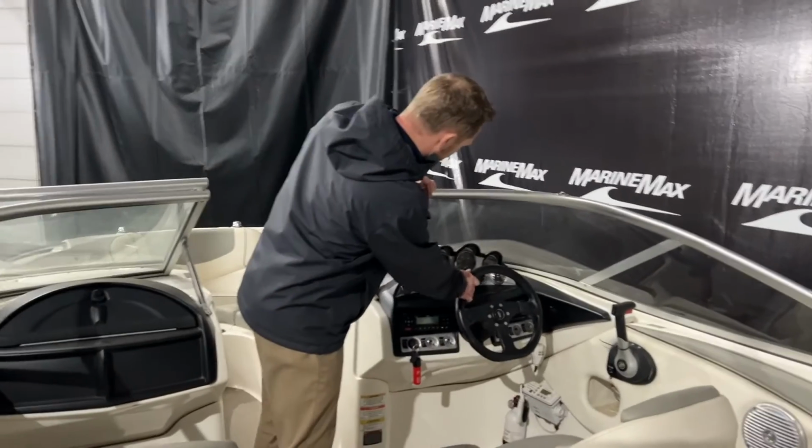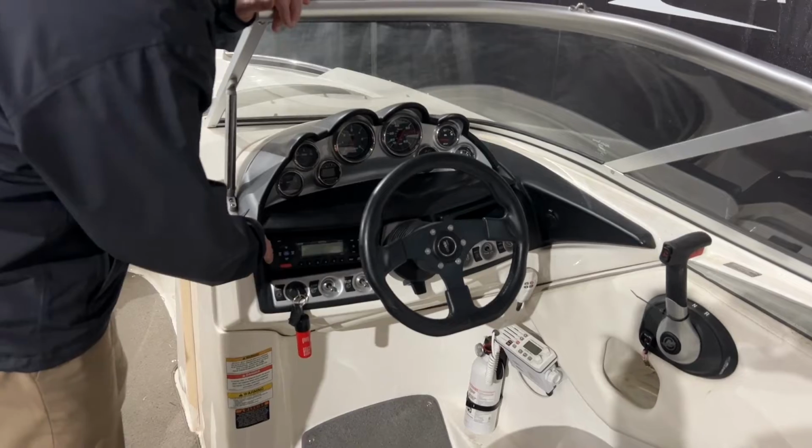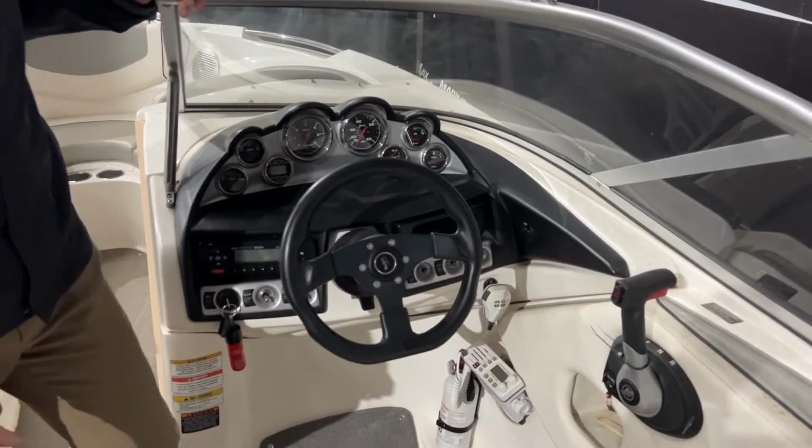And then we have the helm here. We got the nice gauges. There is a depth finder. There is a stereo system in here. This does have the Mercury. It's a 5.0 liter Merc in this particular boat.